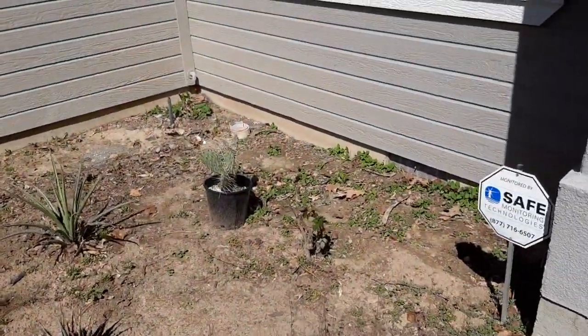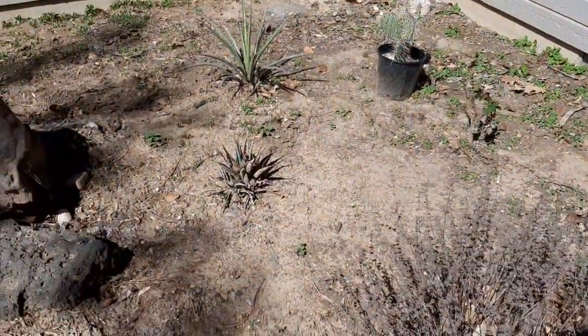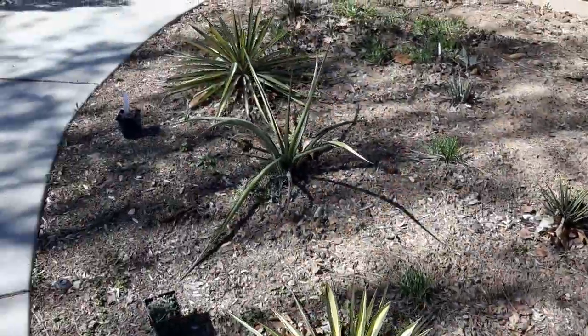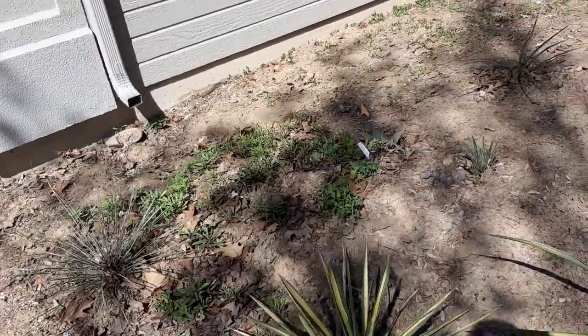Rose is kind of coming back, so I'll give it another chance, let it do its own thing. If it dies again, it dies. But I'll probably remove that since it's basically dead and doesn't look very good. Everything else made it just fine. Everything else looks pretty spotless, no damage.